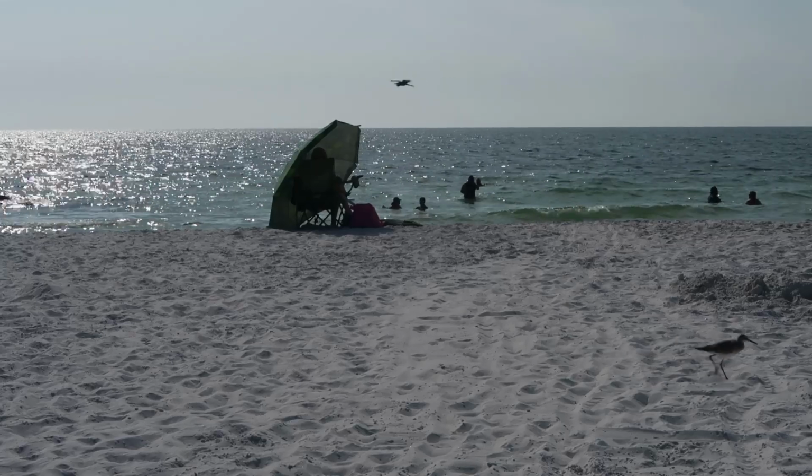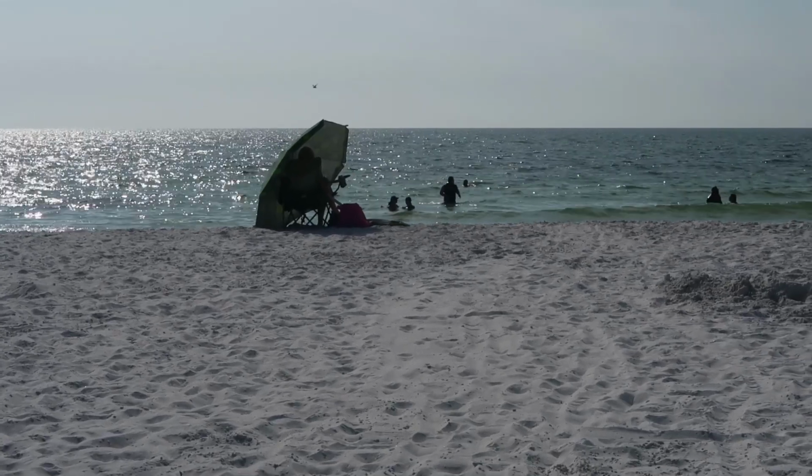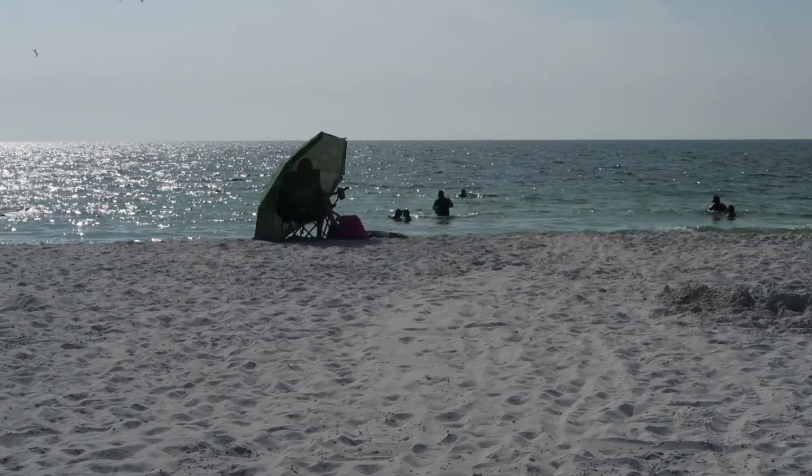So if you want to enjoy a little piece of old, unspoiled natural Florida, Honeymoon Island State Park is a great place to do it.